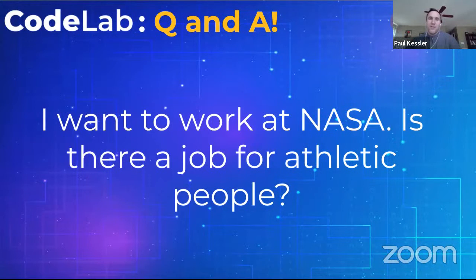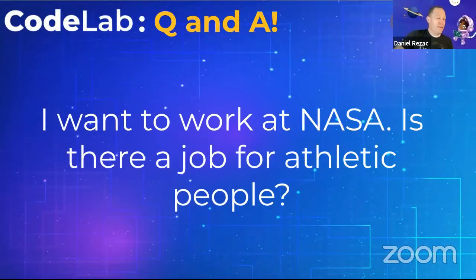Yeah, you have to develop the exercise equipment and you have to test it out and do those types of things. So that's definitely something that NASA works on as well for the health of the astronauts. I would imagine we have to understand and help astronauts stay in shape while they're in space too. So there might be some need for exercise scientists and athletes in space as well.